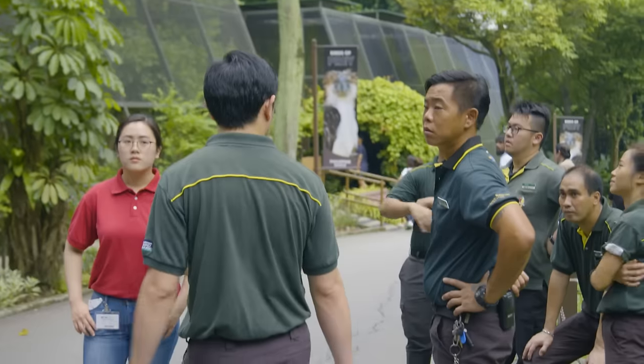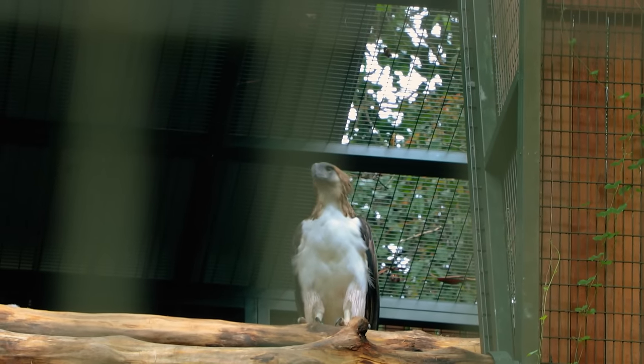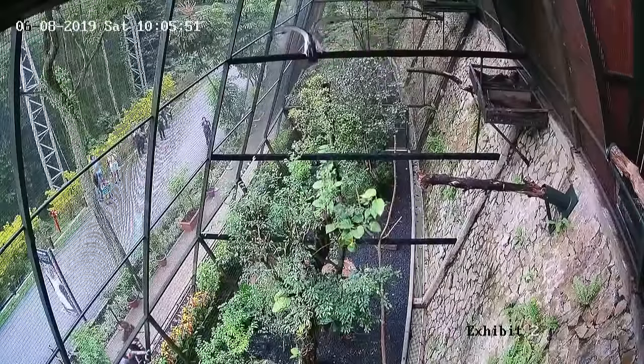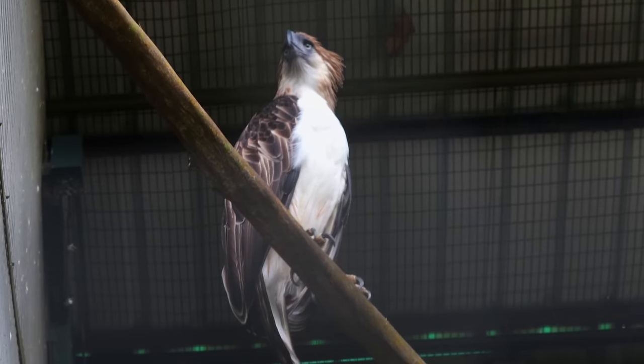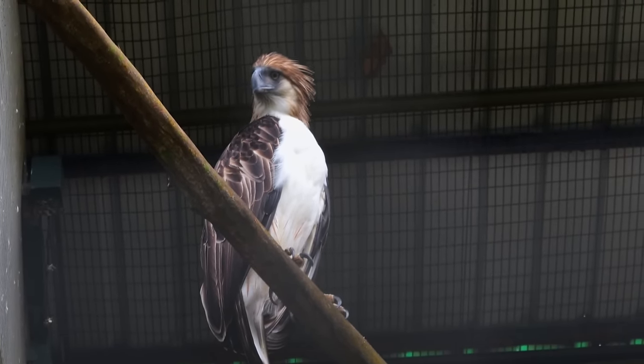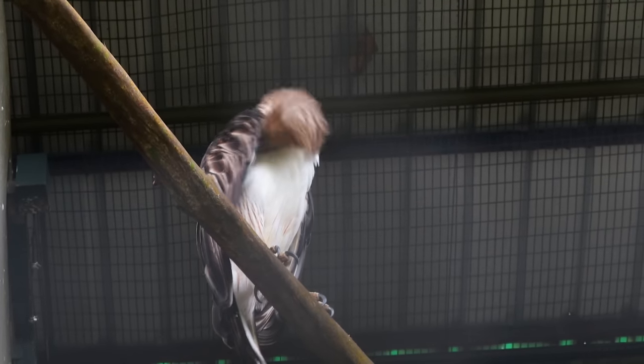After 3 days of acclimatizing to their new environment in Singapore, the Philippine eagles are about to be released into their enclosures. When I saw that he had a very smooth flight next to the perch, I was feeling immediately relieved. He is just looking comfortable and starting to preen his feathers. It makes me very, very happy. Just like, okay, everything is going very well.